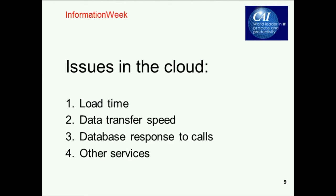Another issue would be you need database service in the cloud. You have it, but how fast is it? How busy is it? How big are the pipes between the database and your application? In other words, how fast can it respond to your application's calls for data? Another hidden issue, we assume this works well and people wouldn't be using Amazon to the great extent that they are and other clouds if there were not good database service available. Nevertheless, getting a true view of how effectively the database is responding to your application is a kind of a sleeping issue in the cloud.